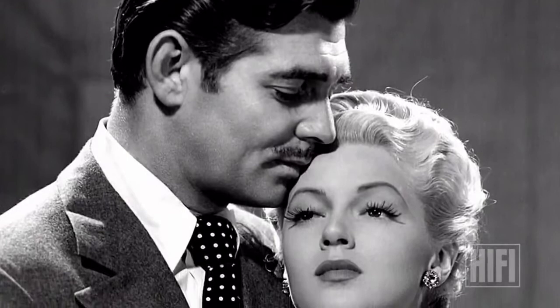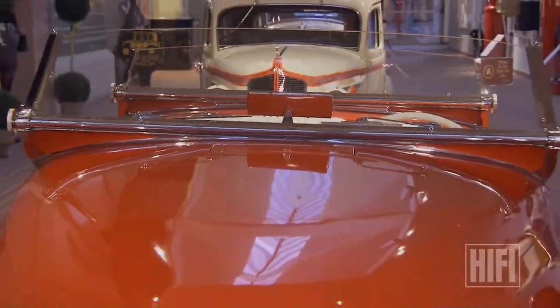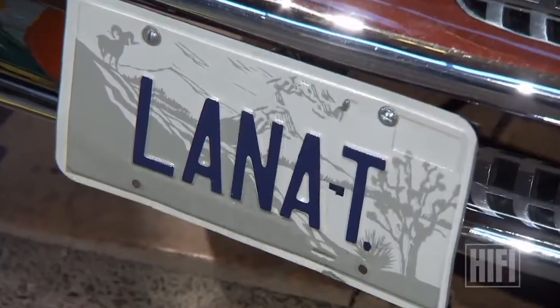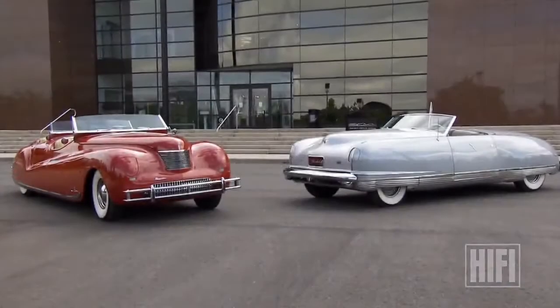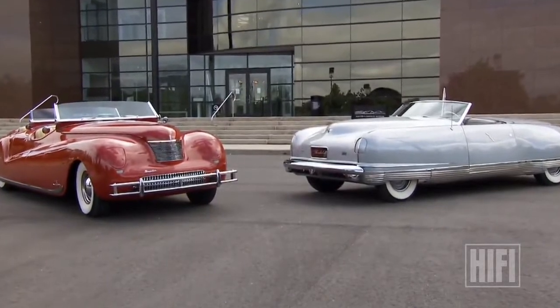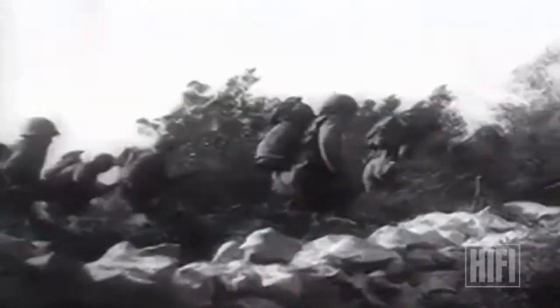Another of the Newports was owned by movie star Lana Turner and spent a decade turning heads on the streets of Hollywood. Despite their popularity, neither model ever made it into production. In December of that year, America went to war in both the Pacific and in Europe. That put an end to the era of elegant automobiles.